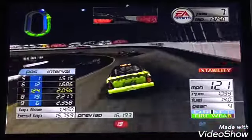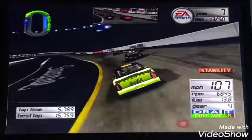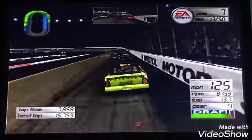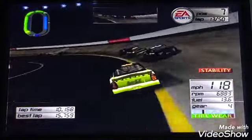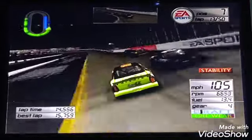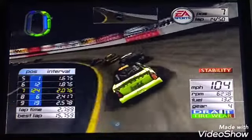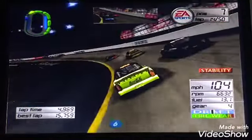At Bristol, you're not really gonna make a clean pass, so you're just bulldozing your way through this pack, because it's really hard to. Honestly, it's really hard to make a clean pass at Bristol. It's not easy to make a clean pass. Thanks for letting me know, crew chief. We're going for 6th.